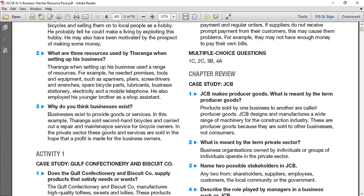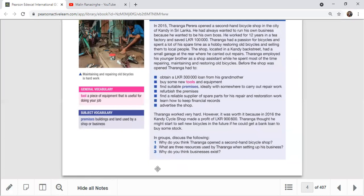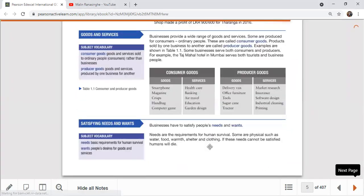So what is he doing? He's providing services in this private sector business, and he's providing goods and services sold with the hope of earning profit for the business owners. Like that, that is how we have to prepare for the exams and answering and everything. I think from this question, what we learned today, we understand so many concepts: goods and services, needs and wants. Let's go to the second page.